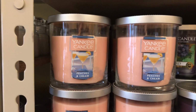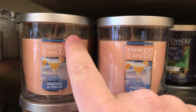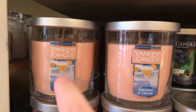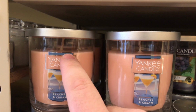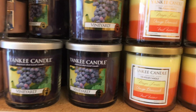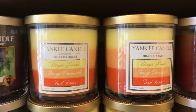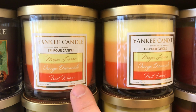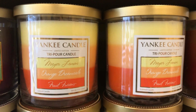Here we have Peaches and Cream. It's a new scent I just showed you earlier. Once again, now look at the wax pour and look at how tall the wick is. Nothing wrong with the wax, the scent at least, but just the pour and the tall wick. You would definitely want to trim that. Vineyard. Now here we go. So Meyer Lemon, Orange Dreamsicle, and Fruit Fusion. I love the first two.